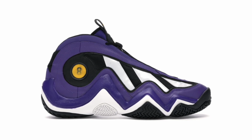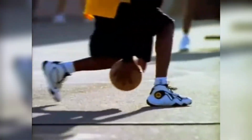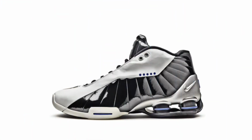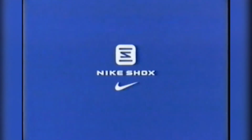When Kobe Bryant first broke into the NBA, he did so as a headliner for Adidas basketball. His first sneaker, the Adidas Crazy 8, is a mesmerizing twist to the classic shoe design that preceded it. This was the first shoe to include the Shox technology by Nike, the Nike Shox BB4s.